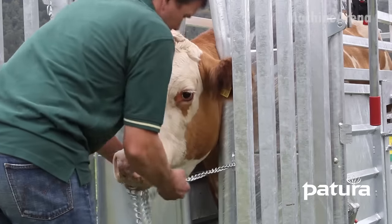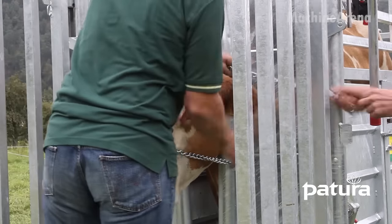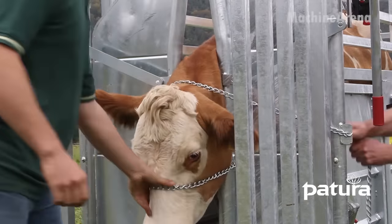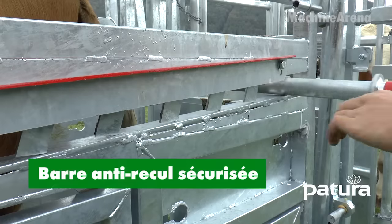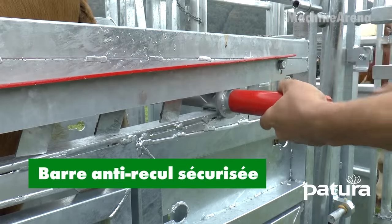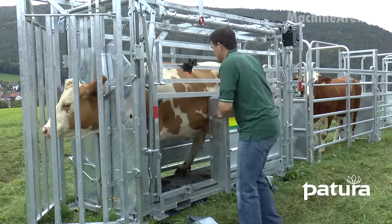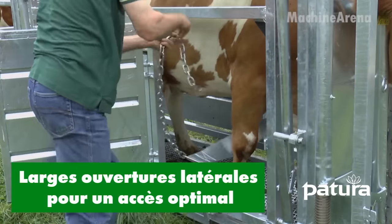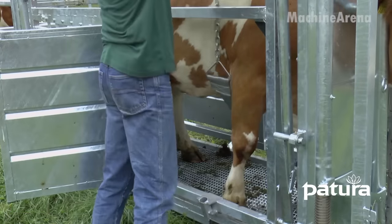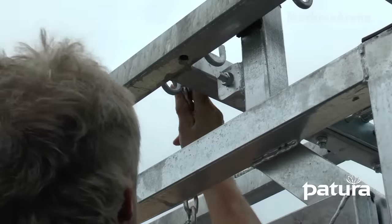In addition to automated trimming machines, digital hoof health monitoring systems have become increasingly popular. These systems use sensors and cameras to monitor the condition of a cow's hooves in real time. By analyzing data such as weight distribution and gait patterns, farmers can identify potential hoof issues early on, preventing more severe health problems in the long run. This proactive approach to hoof care contributes to the overall welfare of the cattle.